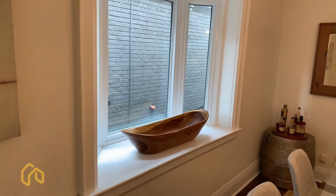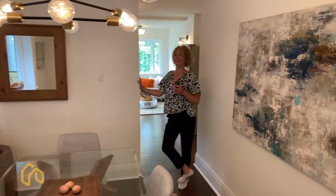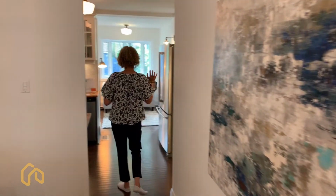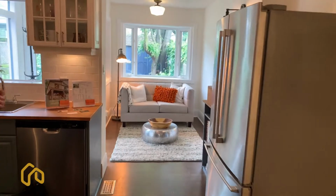The bay window here, I like. That's one of the main features of this main floor. Super bright, which I just love, lots of windows. And then before we get into here, I just wanted to point out the flooring. The floors on the main floor are beautiful. Very nice, great condition.